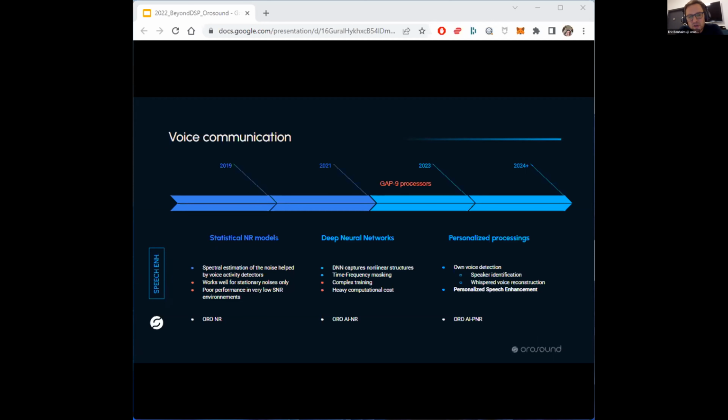And that's why we now use deep neural networks to capture deep information of the audio content, because we are able to better distinguish between noise and voice. And of course, it results in a gain of performance.